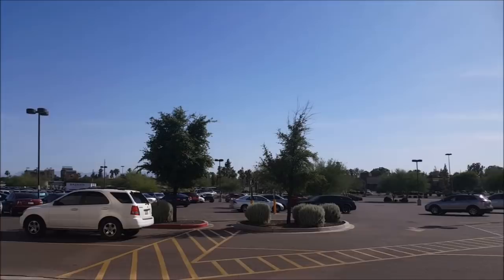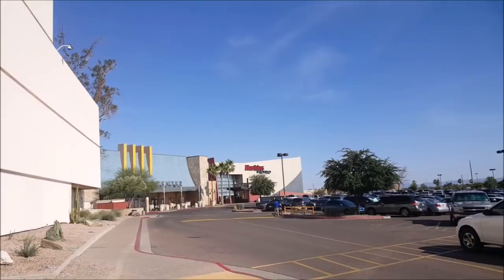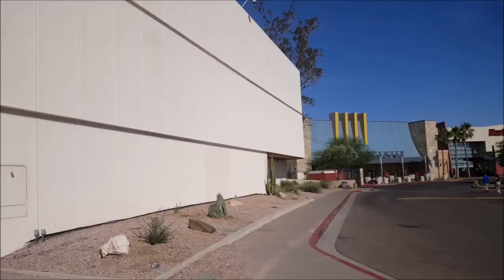But this is all pretty gross already, even though I don't believe it's been unoccupied for that long. Another quick look at the entrance here for this building.